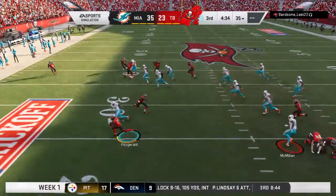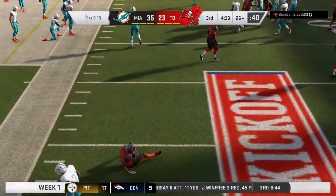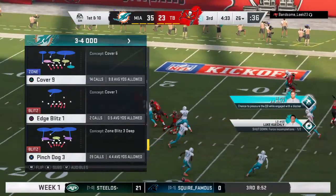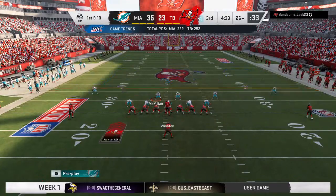This is taken at his 4. And he'll get it up to about the 26-yard line, just across the 25. At their own 26-yard line. The Tampa offense ready to get their drive started.